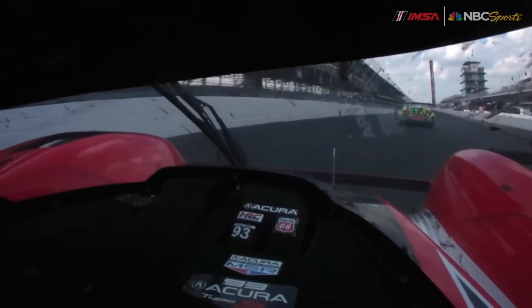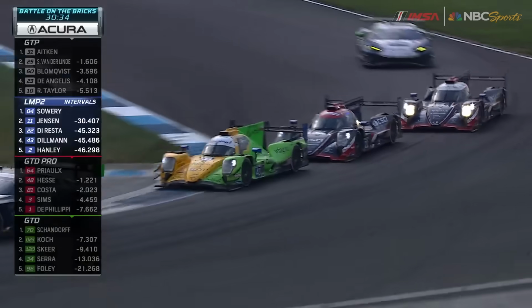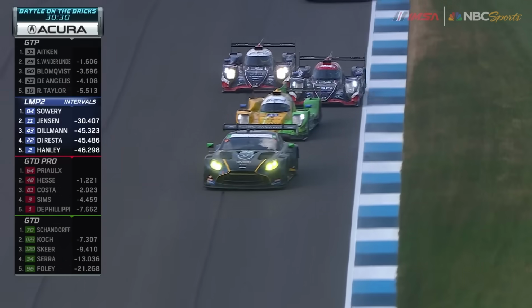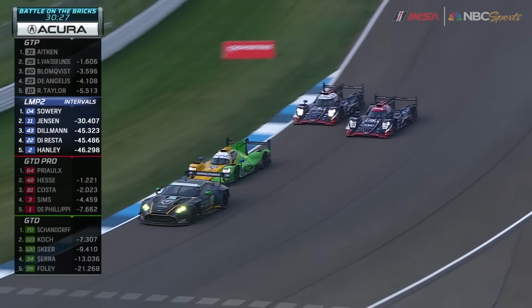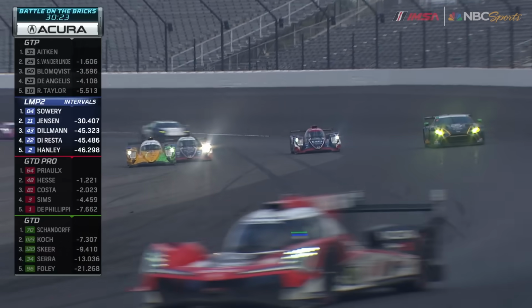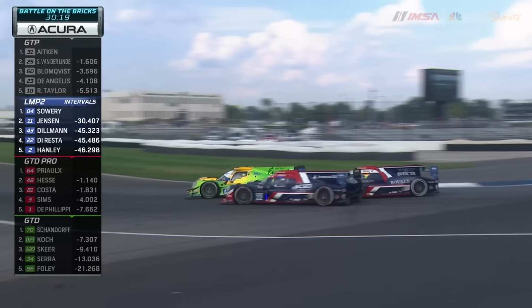Right there. That gate in the fence, slapping up against the concrete, is nice and flat. Slapping up against the armco might have been different. The rest are using all of the road, trying to keep Hanley at bay. Cameron's one position further back. And this answers the question of, is Hanley going to play wingman and defend? No, he's going to sit there and take the fight, try to get by. He's the meat in the sandwich.